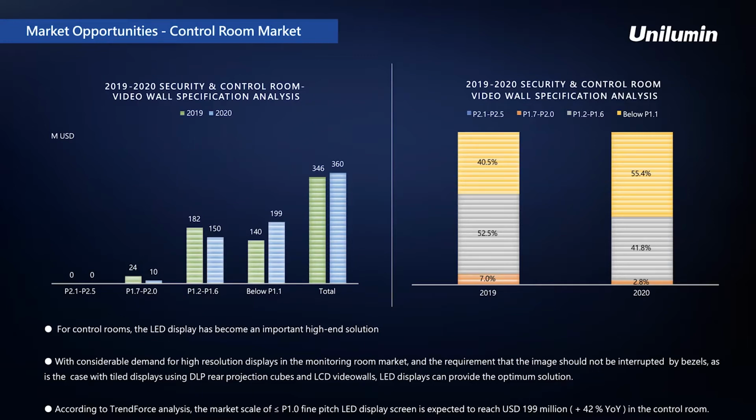In 2019, the biggest sector was in the 1.2 to 1.6 millimeter pixel pitch. That was the sweet spot. But as pricing declines in the sub 1 millimeter or sub 1.1 millimeter sector, we've seen growth in that. So in 2020, we saw significant growth in the smaller than 1 millimeter market. So that is now the largest market in terms of pixel pitch.